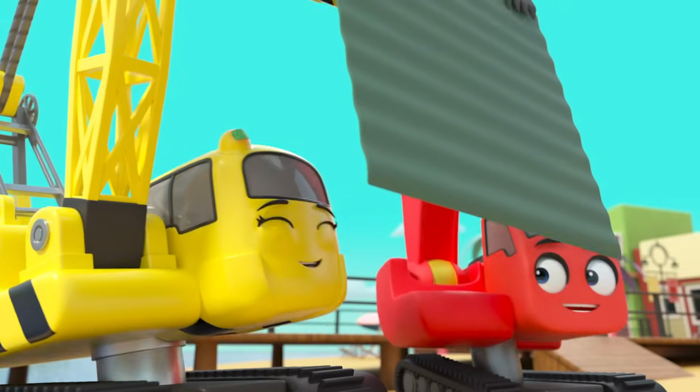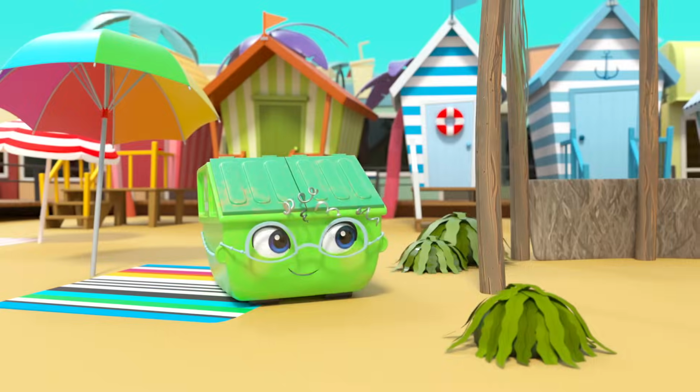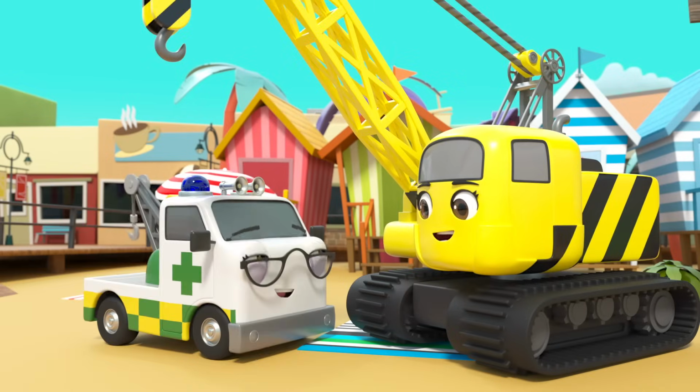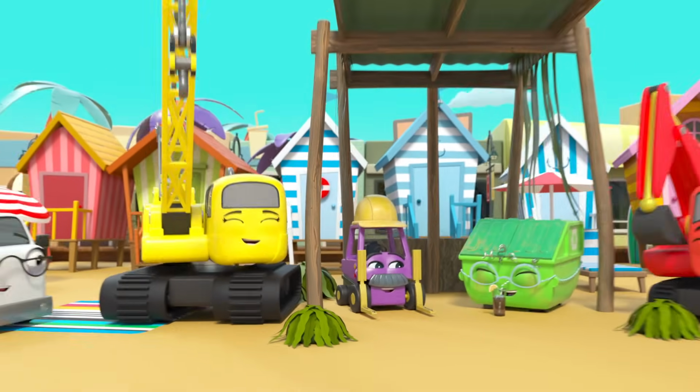Hooray! Watch out for the seaweed. Dazey didn't give up. And now they've done it. Well done, Dazey. Mr. Rubble and Mrs. Skip are enjoying the shade.